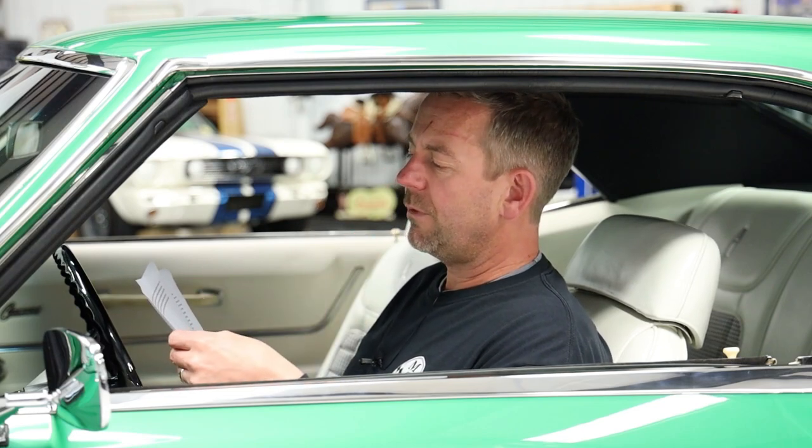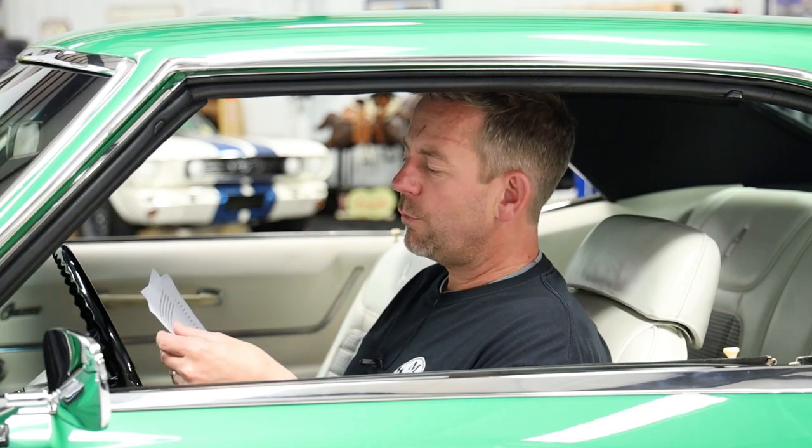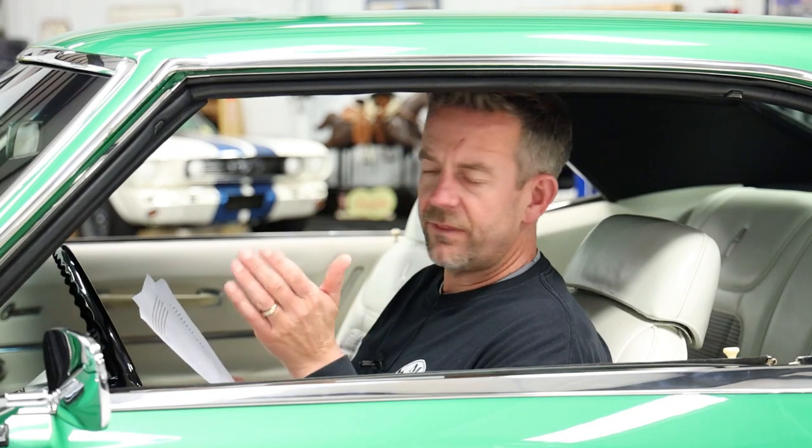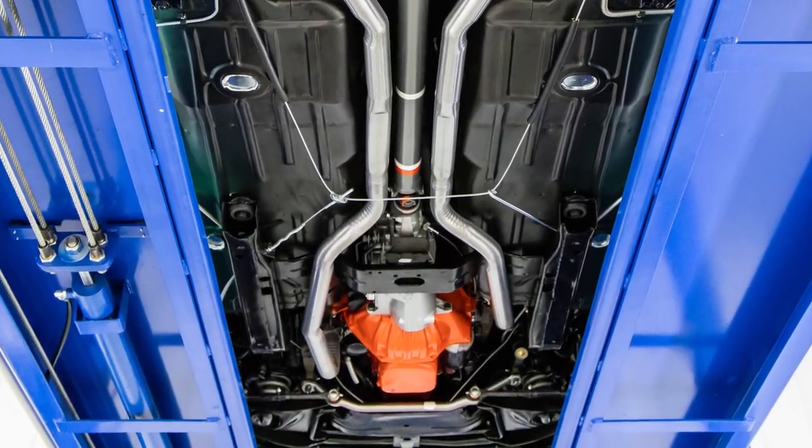The engine breathes through the factory manifolds and the concours Gardner dual exhaust system. This has got a very, very accurate and very correct exhaust, very expensive. Gardner has a huge waiting list, so that is definitely a big positive. The engine is coupled to a correct Muncie M21 four-speed manual transmission and 12-bolt POSI rear end with the 410 gears. The undercarriage is mirror quality with its original floors that were restored to new condition.